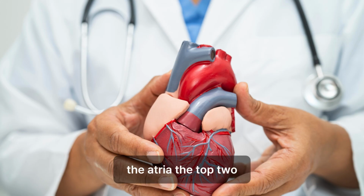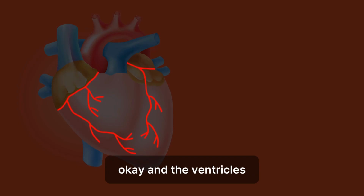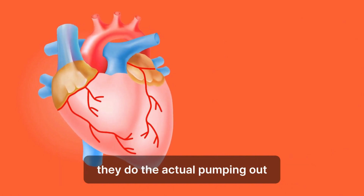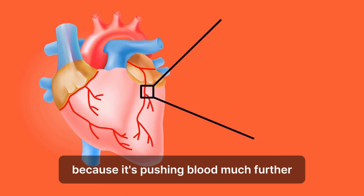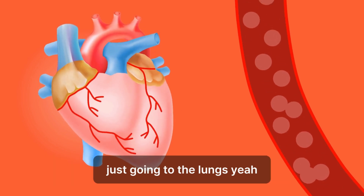And that happens in those four chambers, the atria and ventricles. Precisely. The atria, the top two, they sort of receive the incoming blood. Think of them as waiting rooms. Okay. And the ventricles, the bottom two, they're the powerhouses. They do the actual pumping out. Especially the left ventricle, it needs more muscle because it's pushing blood much further. Right, all around the body compared to the right ventricle just going to the lungs.